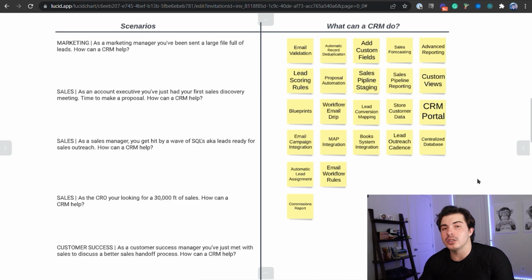Revenue operations is not just your sales, it's your marketing operations, sales operations, and customer success operations, the people, the systems, and the applications that you use to operate your business day to day. Alrighty, with that, let's jump to the first scenario here in marketing.